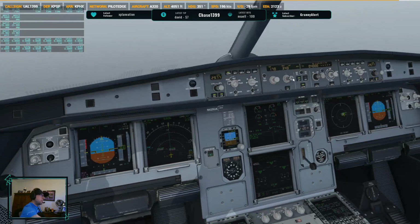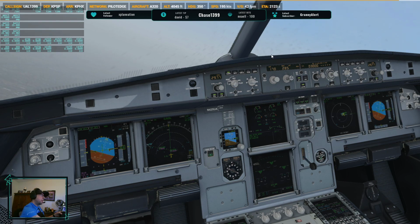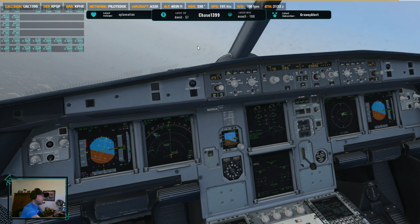United 1399, left heading 285, descend and maintain 3000. Left turn heading 285, descend, maintain 3000, United 1399. Delta 84 cross duty at and maintain flight level 240.